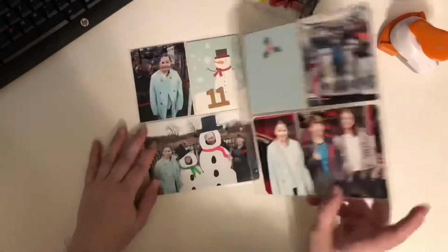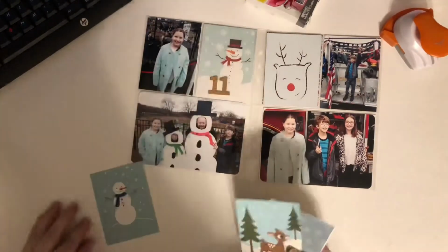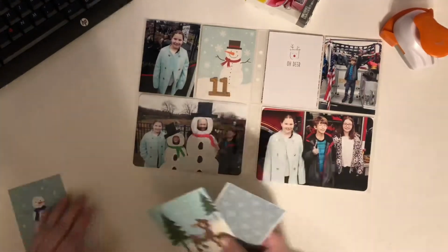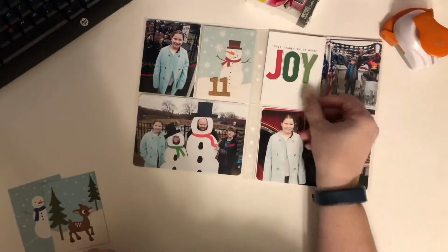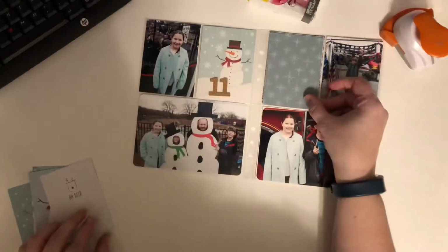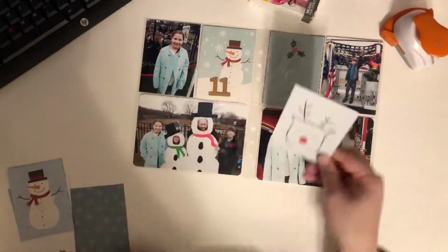I really love that snowman card, which I believe was Echo Park, maybe. And I was having a hard time finding a card that would go with it, as you can see. So I'm kind of going through a stash of cards that I had selected. I wanted something that had some journaling space because the layout's very photo heavy.